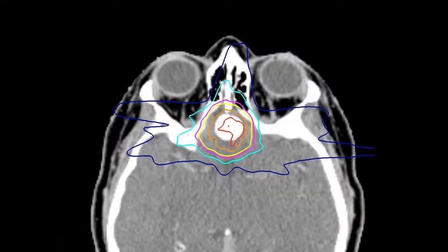Now this is actually the first plan that I ever did. You can see that white spot right in the middle between the eyes, that's actually the tumor, and the colored lines represent the levels of dose. So you can kind of read them like an elevation map. You can actually see there's no radiation between the eyes, and that's good because that can cause blindness.